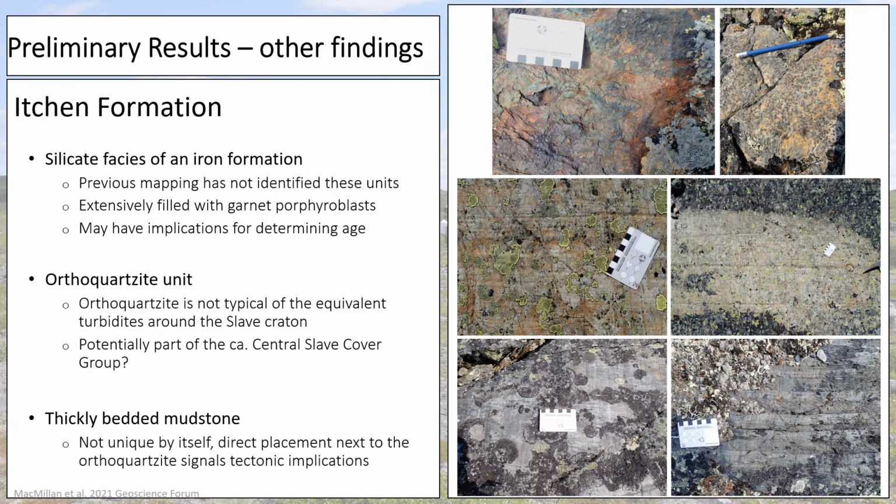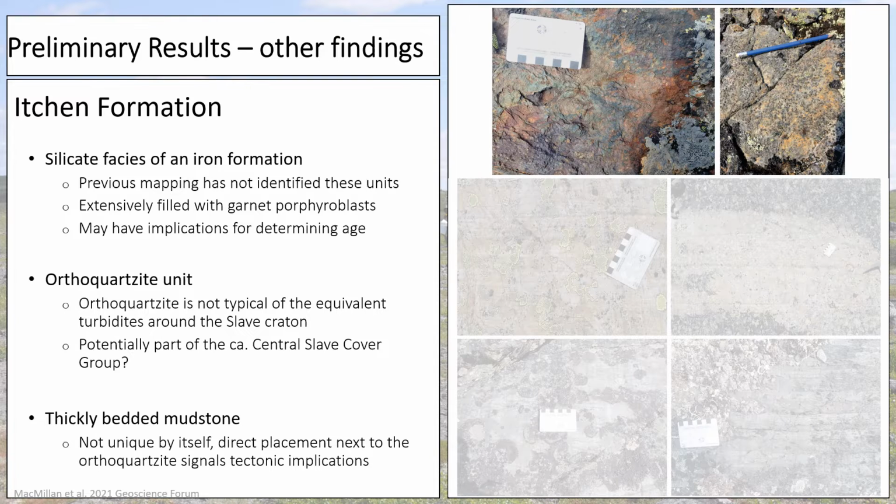And a last note on the Itchen Formation: three unique units of the Itchen were identified during the 2021 field season. First, equivalent units to the Itchen Formation in the Slave Craton sometimes contain banded iron formations. The previous mapping of the Winter Lake Belt has outlined that the Itchen only contains iron formations in the most northern extreme portion of the belt. However, mapping during the 2021 field season outlines two new regions of iron formations that contain greater than 70% garnet porphyroblasts. These iron formations may have implications for determining the age of the Itchen Formation and need to be examined further.